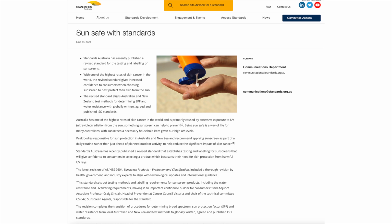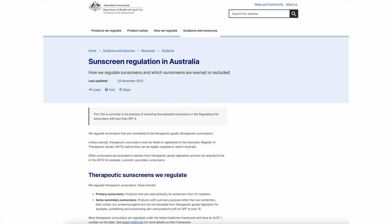Now in Australia, we have the strictest SPF requirements in the world, and that is because we are close to the hole in the ozone layer, which means our UV is stronger and we burn a lot more, and we have higher rates of skin cancer. We have the highest rates of skin cancer in the world. So the reason why we have such strict regulations is because sunscreen is not seen as being just a consumer good, but it is seen as being as important as medication. So it is actually regulated with the TGA, and it's a therapeutic good, not a consumer good.